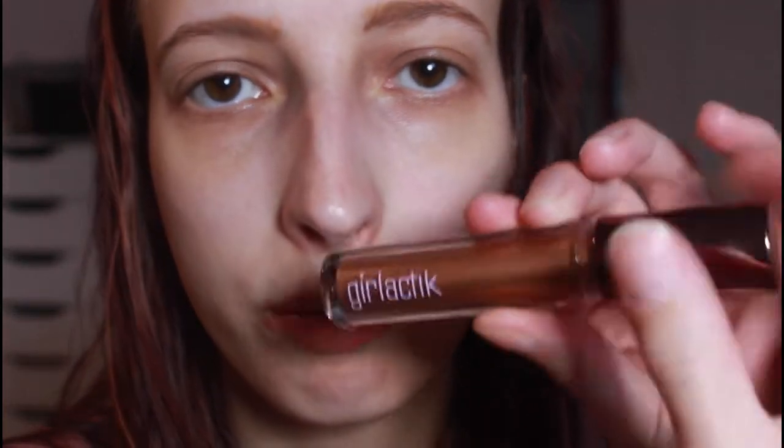And then we've got the Girlactic Metallic Sparkle Eyeshadow Duo. This one is in the shade Glam.